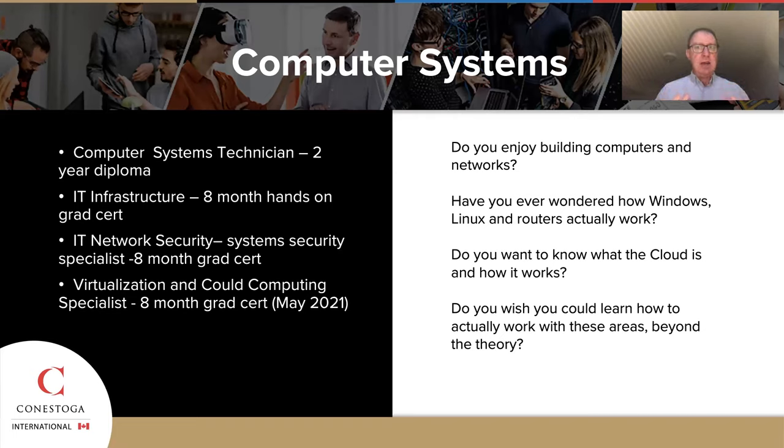And you're wondering, how does that work? How do the technologies work? Companies are hiring people that know about the cloud, but how do I get skills? How do I become the person that can help that company go to the cloud or work with the cloud? Well, we're going to be able to help you coming in May.